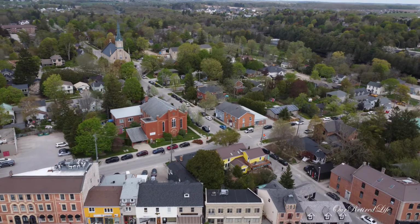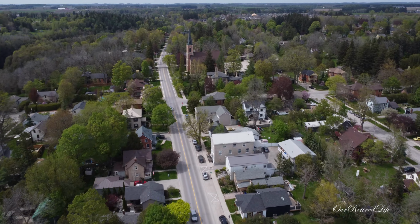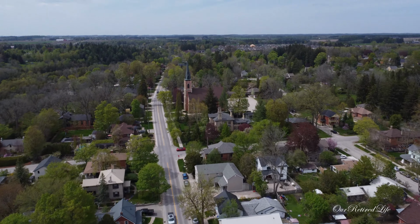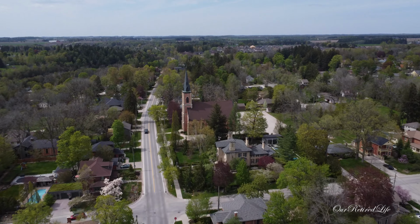We are now soaring over the historic St. Mary Immaculate Church. In 1870, Reverend E.J. Gordon laid the cornerstone of the present-day church. By late 1871, the church stood tall as a landmark for the village, welcoming all who approached. It has been a beacon of faith and community ever since.